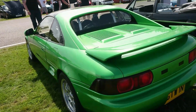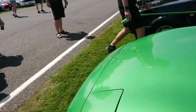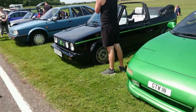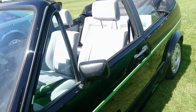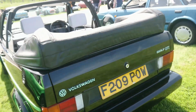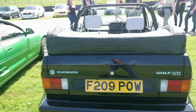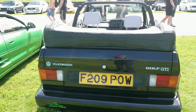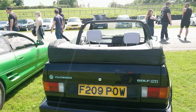Toyota MR2, this is the SW20 model. Don't know what year that is. 1988 to 89 Volkswagen Golf Mark 1 Karmann Cabriolet. There's loads and loads of those. That's the GTI, is it? And it says local plate to the area, OW. Portsmouth's not too far from here. I used to see OW plates when I was younger, because that was one of the local plates to Winchester, where I grew up.